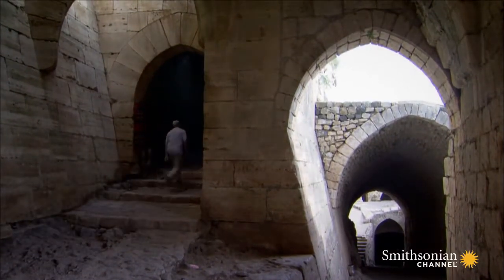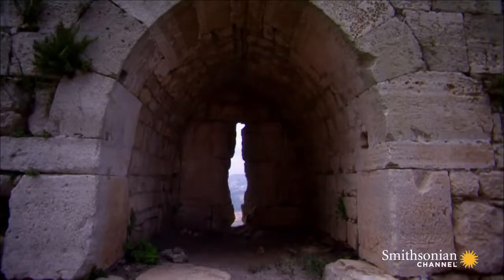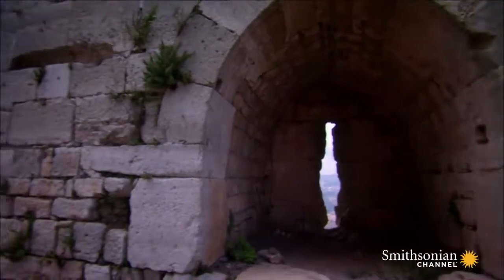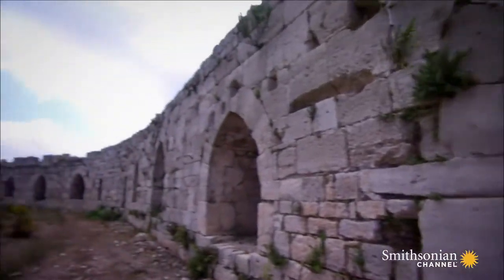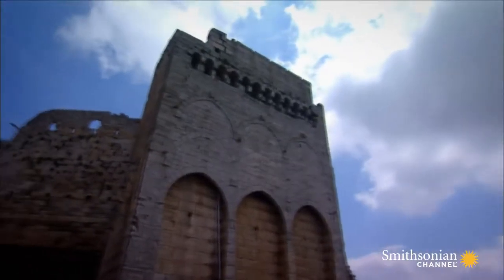With its combination of Eastern and Western ideas, Krak des Chevaliers is an archetype. The Crusaders carried this technology back with them to Europe, influencing castle design in the medieval West.